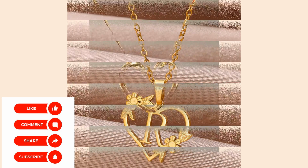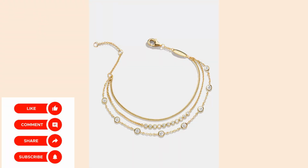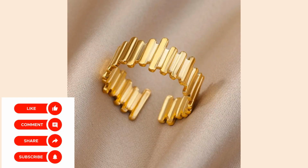9. Vintage revival. Trend: modern takes on vintage styles, like Art Deco or Victorian influences. Details: use contemporary materials while retaining classic designs. 10. Personalized lockets. Style: modern lockets that can hold photos or meaningful messages. Design: sleek and streamlined with a contemporary finish.